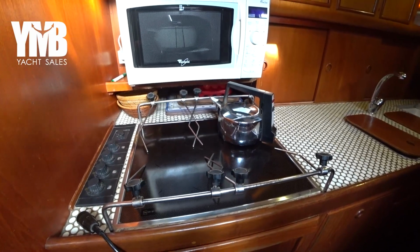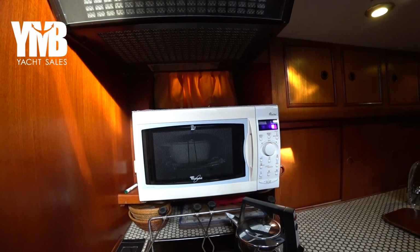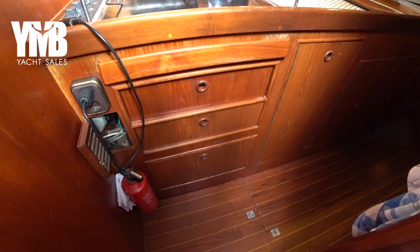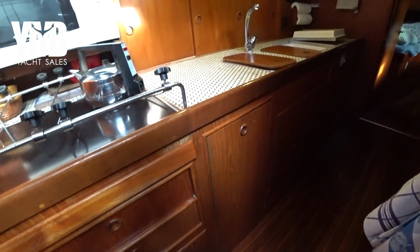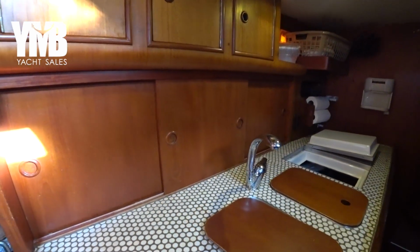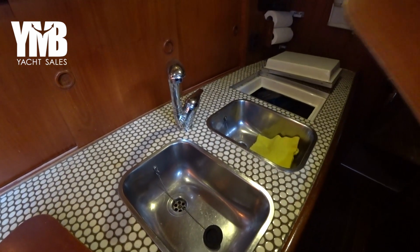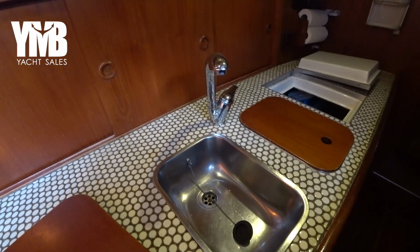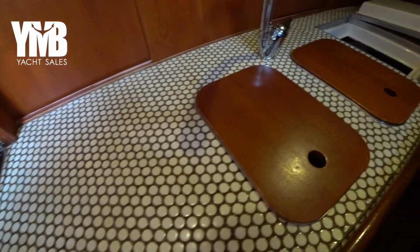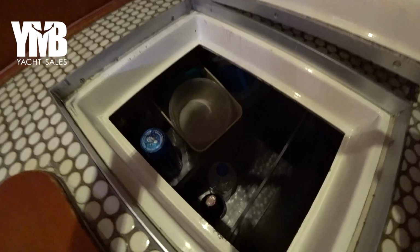If one feels like it, he can also place a gas stove here. There is a big microwave. Underneath, a lot of drawers and closets and a lot of storage place. And also behind the working surfaces there are two sinks here, stainless steel. The working surfaces seem in very good condition, and there is a very large capacity fridge down here.